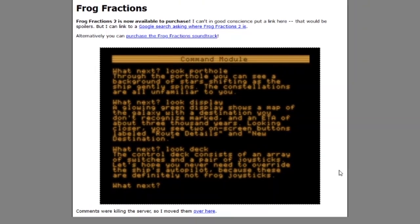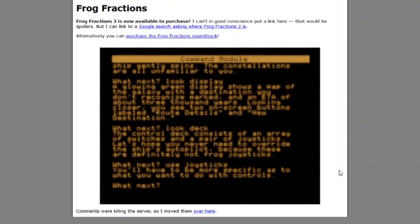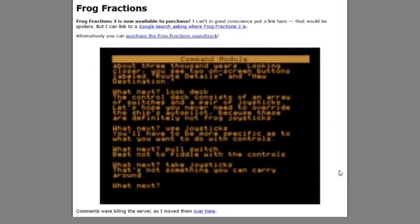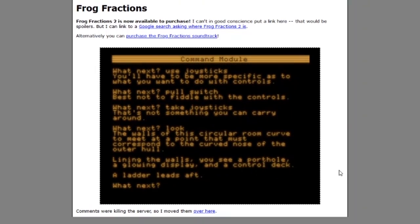Deck. Use joysticks. You have to be more specific. What do we want to do with the controls? Pull switch. Don't do that. Take joysticks. Not something you carry around.